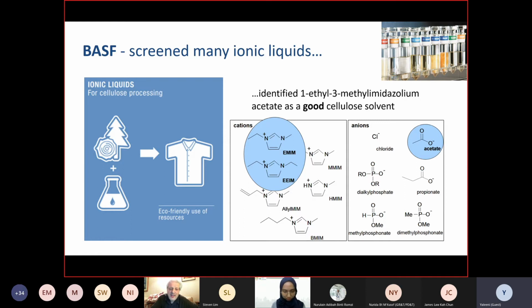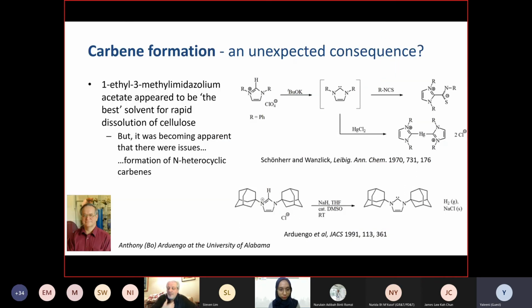And this led, in the next slide, to them trying to develop technologies based on that. But I guess as chemists, we should have realized that there were some unexpected consequences from this. And I want to highlight this because this leads us into what we're doing now. One of the unexpected consequences is that you can use imidazolium salts in the presence of base, and the acetate anion that was used is, of course, quite basic, to generate N-heterocyclic carbenes, which can be used for a whole host of different chemistry.